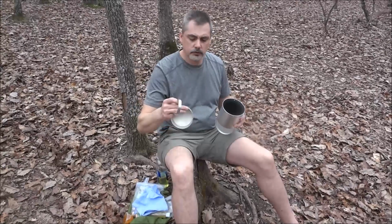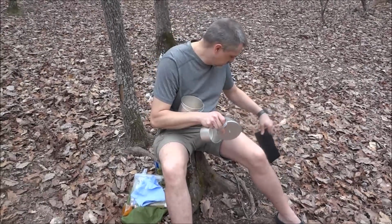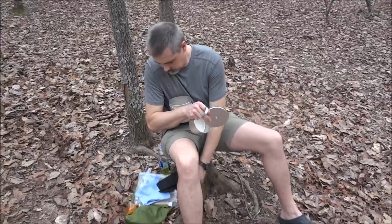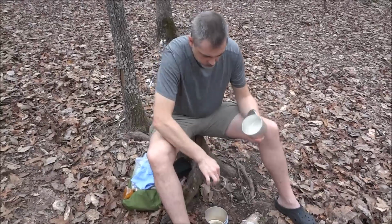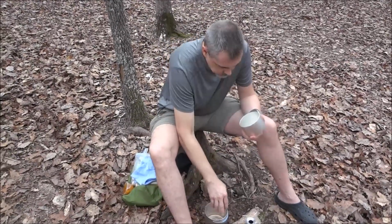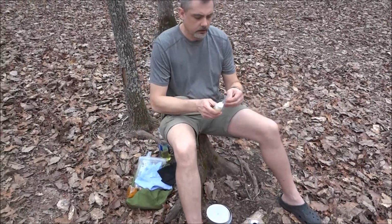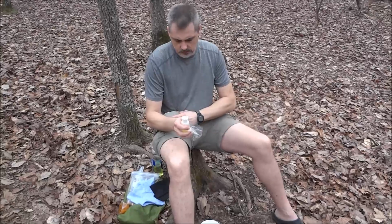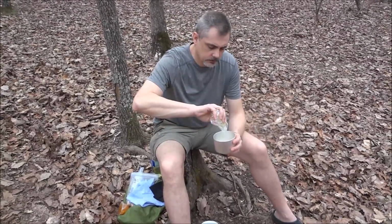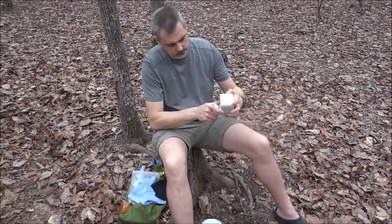So inside I got my dry baking dish. I've got a spacer ring and a windscreen, which I probably won't need because it's not very windy. So I'm going to drop my spacer right in the pot, and then inside my dry baking dish I've got a little olive oil. I prefer butter, but olive oil works because I can use it for other dishes. I'm just going to put a little bit in there, kind of let it work its way around.